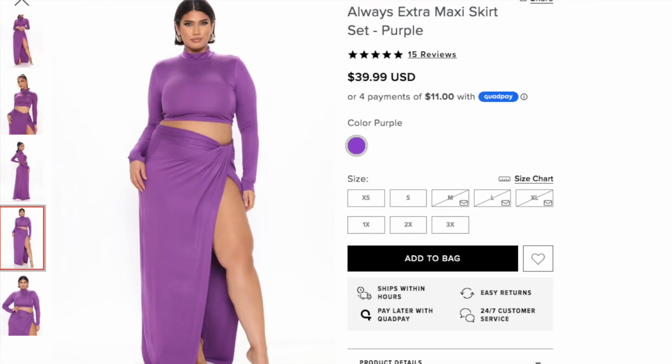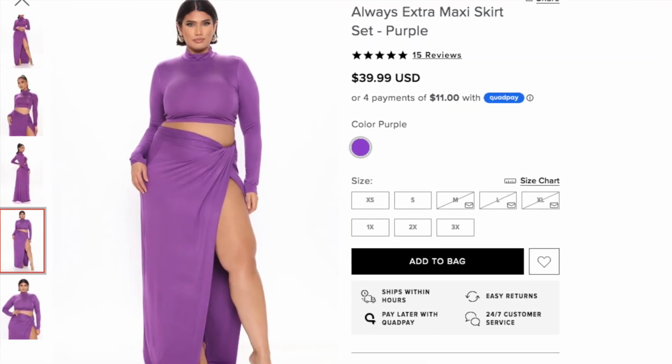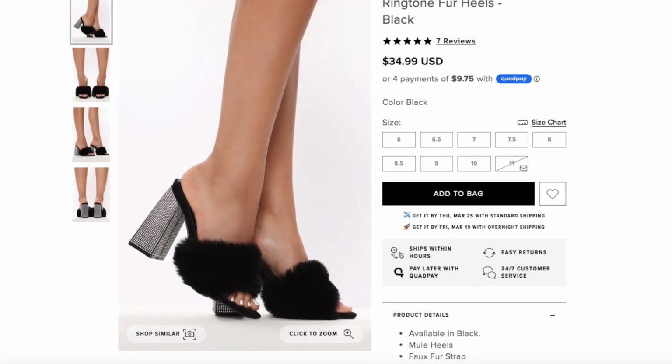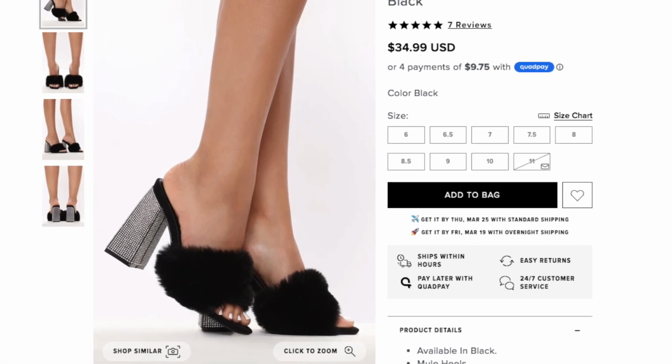I'm wearing the Always Extra maxi skirt set. It's a size 2X. And then my shoes are, these are the ringtone fur heels. And they're a size 11. This wig was sent to me like, God, I don't know if it's been a year or 2 years. But I will link her Instagram down below. And I'll also link the hair review down below in case you want to see it.